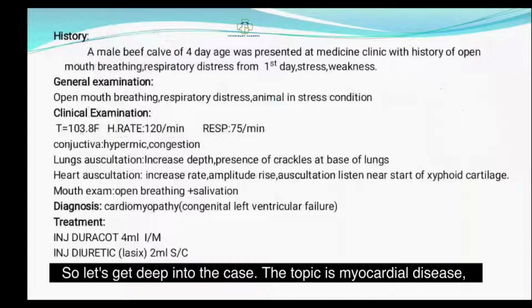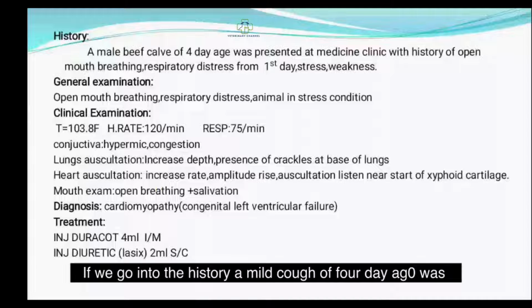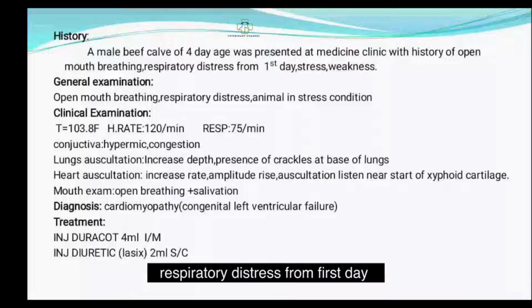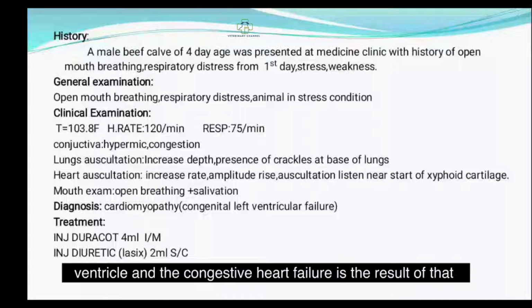The topic is myocardial disease or cardiomyopathy. It was presented at the clinic of medicine. If we go into the history, a male calf of 4 days of age was presented at the medicine clinic with a history of open mouth breathing, as you have seen in the video. There was respiratory distress from the first day, and there was stress and weakness. Basically what happens is there are lesions on the left ventricle and congestive heart failure is the result of that disease, which results in open mouth breathing with exertion.